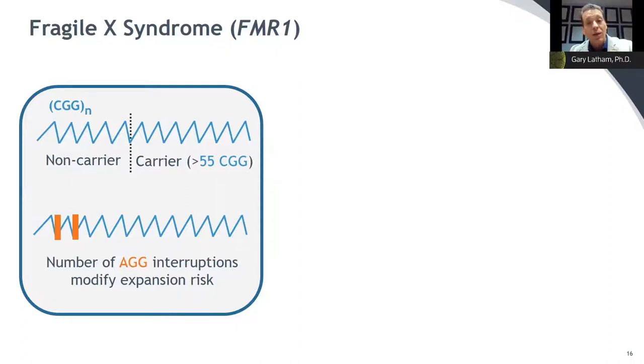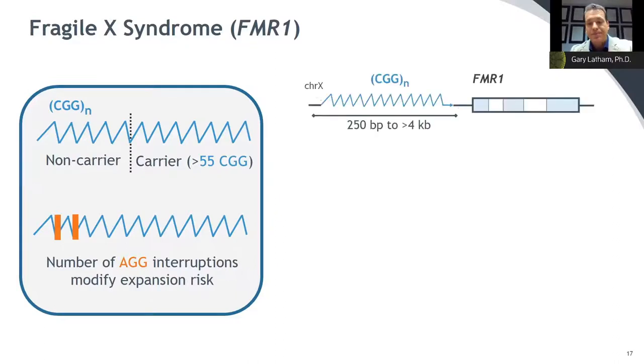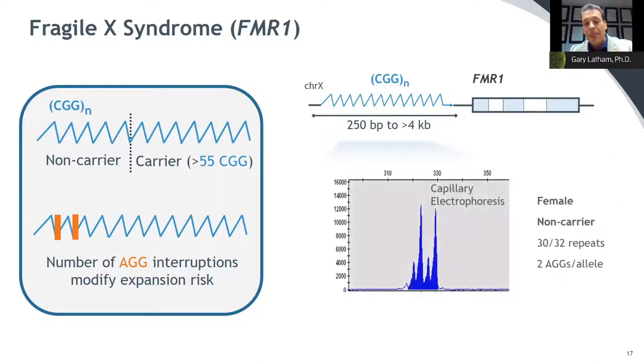So ideally, we want to look at the number of CGGs where a carrier is between 55 and typically 90 or so for risk that can map to expansion, but also consider the AGG interruption status. The way that we typically do this is that we amplify the repeat sequence using long-range PCR. We have longer stretches that are amplified using those flanking primers, then that's associated with having more repeats. And then we can size those by capillary electrophoresis.